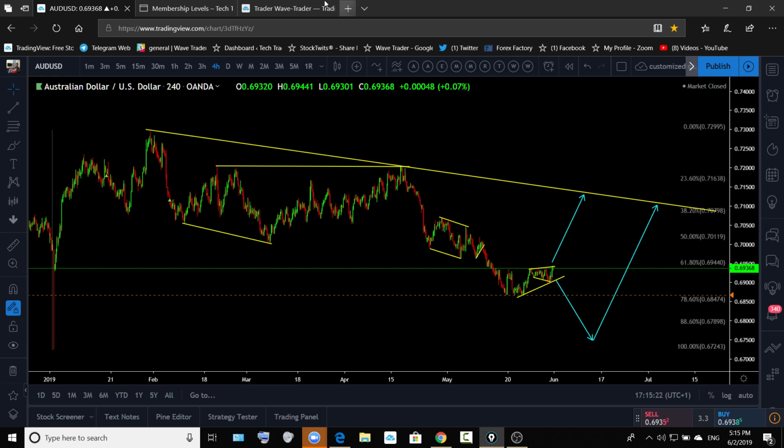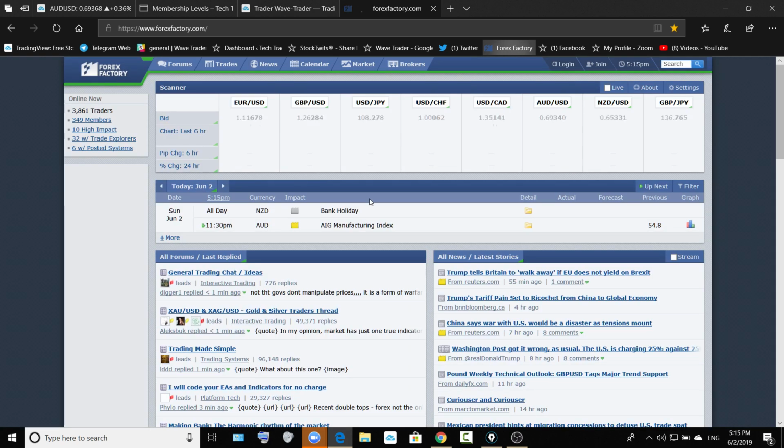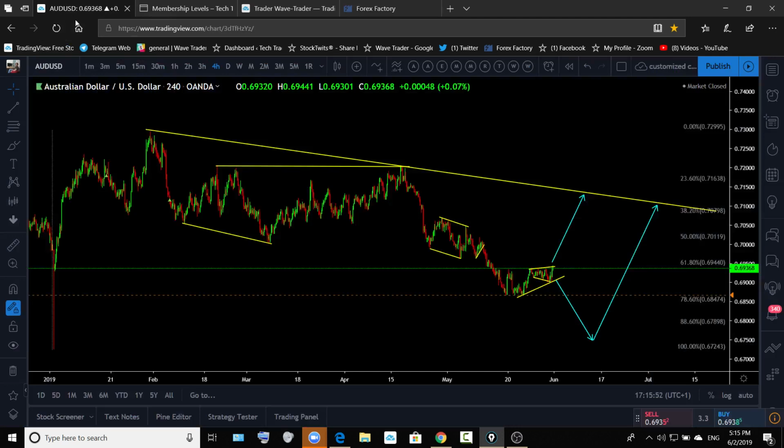So next week you guys are having a rate decision on this pair, and that can push the Australian dollar. All right, so the expected rate is 1.25 basis point, so less than the previous one. So which means that if the rate cut is going to come, obviously Aussie will stay under pressure.